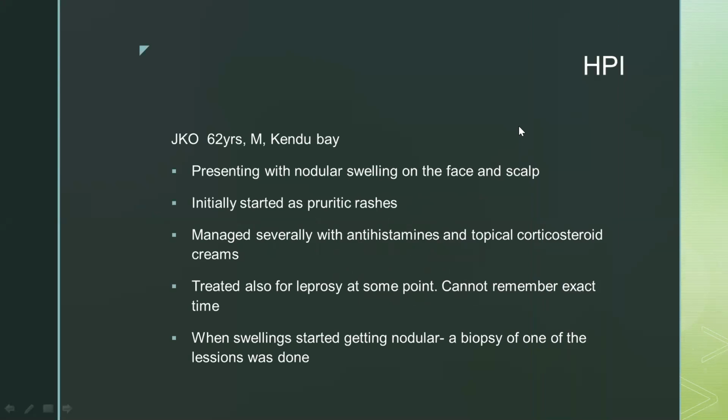Okay, so my patient is a 62-year-old male, JKO, from Kindu Bay. He presented with nodular swellings on the face and the scalp. They initially started as pruritic rashes and were managed with antihistamines and topical corticosteroid creams. He was also treated for leprosy at some point, but cannot remember the exact date. When the swelling started getting nodular, a biopsy of one of the lesions was done.